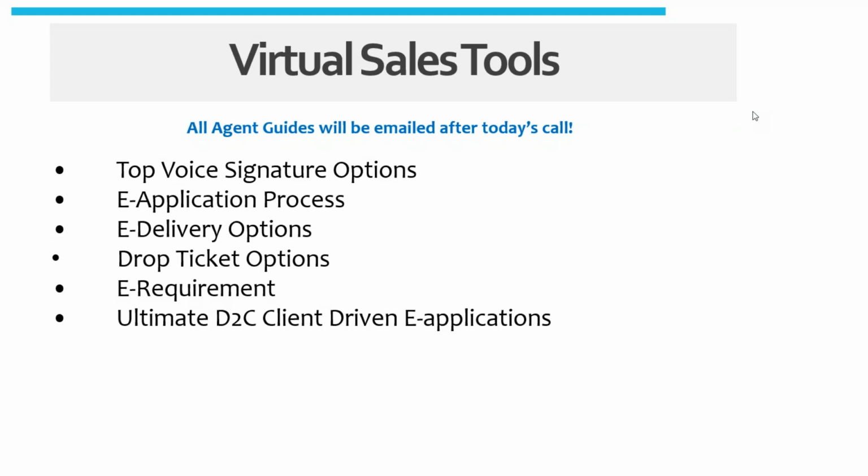And then fast forward to today, especially during these times, we have agents that say, hey, if they don't have an e-application, I don't even want the carrier. I don't even care what they're rated. We have to have an e-app or a drop ticket, Bill. Come on. So look at how things have changed. And it's also an important lesson that we all need to be innovative and stay one step ahead.